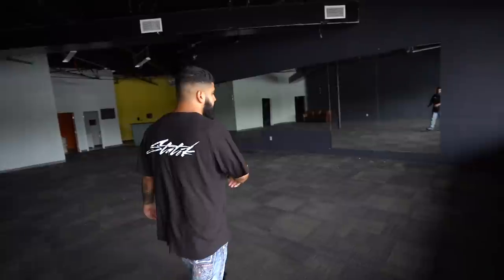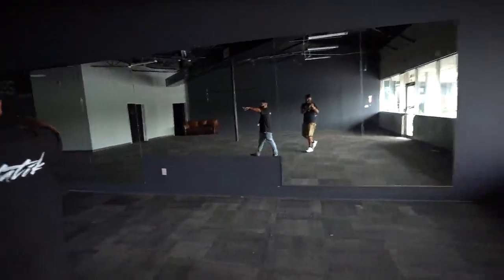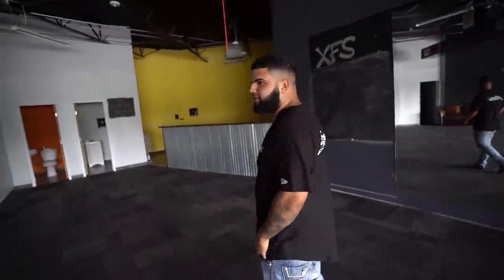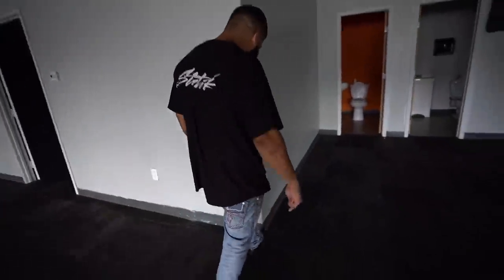Right now there's no power, like I said, I just got it a few days ago. But here it is. We're gonna be taking off those mirrors. You can see it too. This used to be like a gym, so that's why they had all that stuff. Like a dancing class thing, I don't know what. But yeah, we gotta do some painting, redo all this.